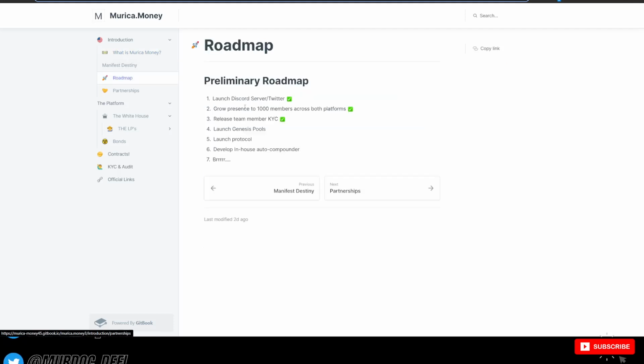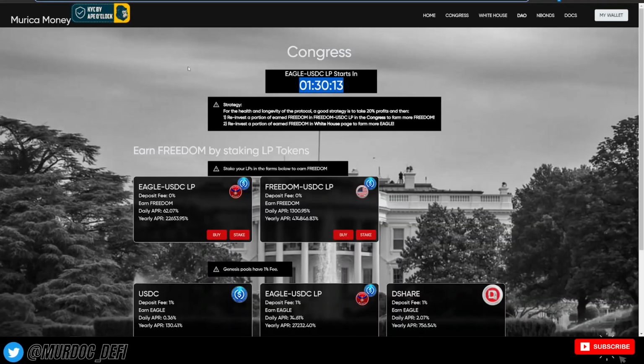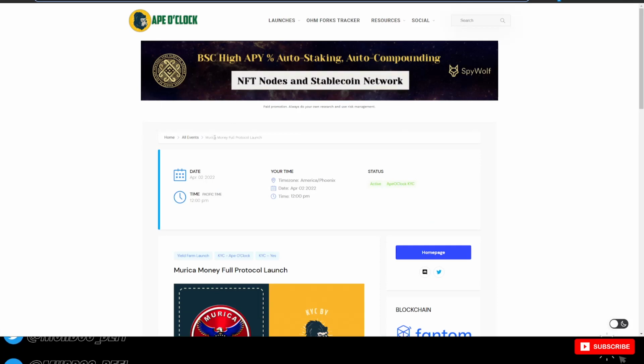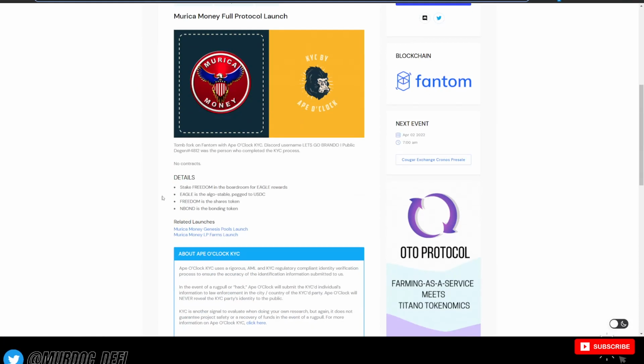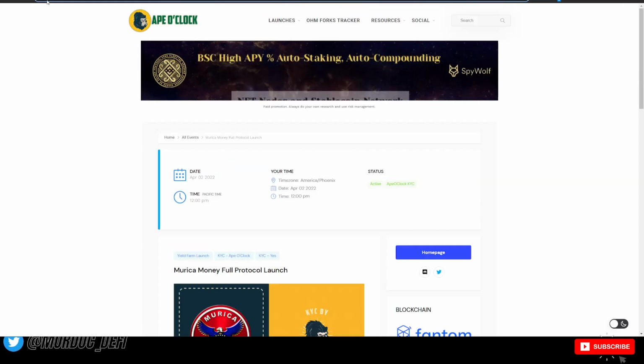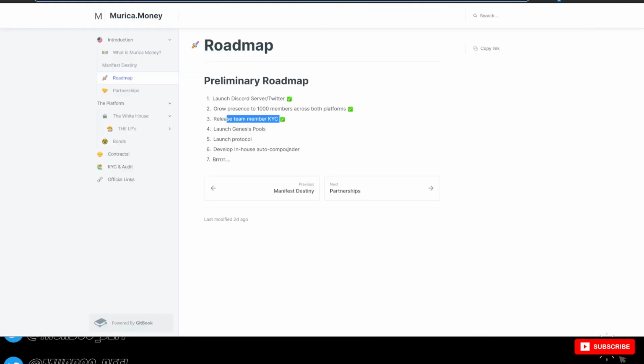Now you can see their roadmap here. Launch their Discord server and Twitter, grow a presence to 1,000 members across both platforms. That's been done. Release team members' KYC. And if we look back at their website here, they have been KYC'd by 8 o'clock. So that's good to see. You can come and check out their KYC from 8 o'clock here. I know that they are also currently in the process of getting their contracts audited as well.